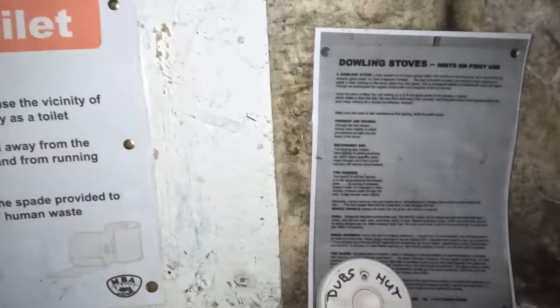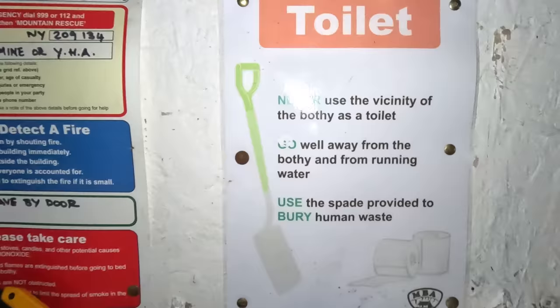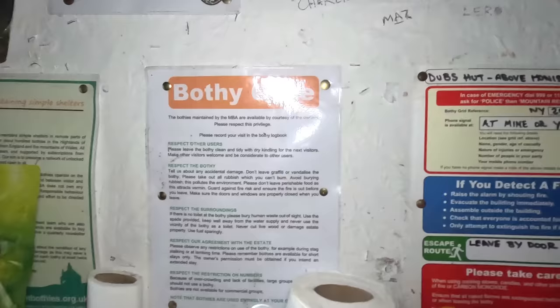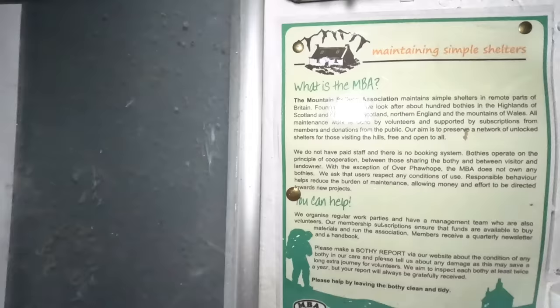Some instructions if you're having a toilet outdoors. I think this is saying no toilet outdoors. Dig a hole. Carry a spade up with you. Through health and safety things. The code, I think it's just keep it how you find it really. Some more information there.